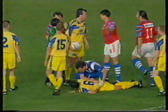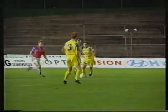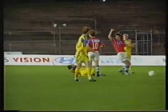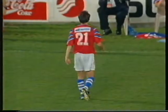And what a situation this is now. The Melbourne Knights reduced to 9 men as Ivan Duzel is sent off, the second Knights player to be dismissed by Eddie Lennie. And there was the incident. We'll have a look at it again as Phillips goes down under the challenge of Lapsansky. Duzel trying to hurdle the fallen player. A harsh decision, really.